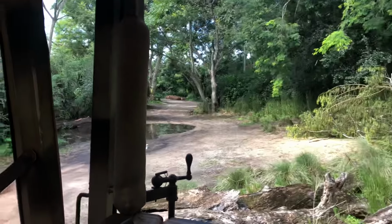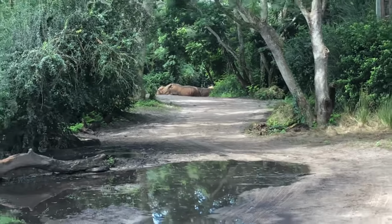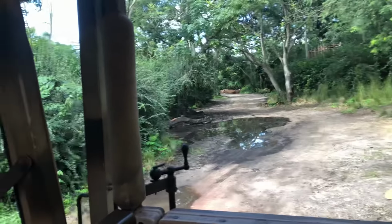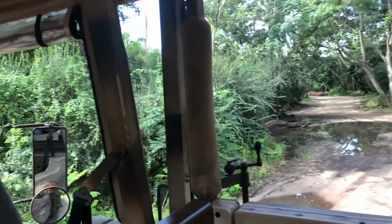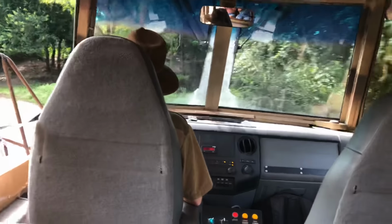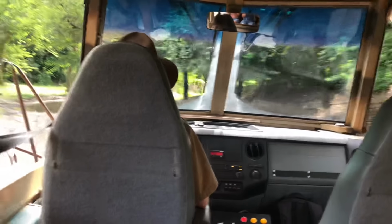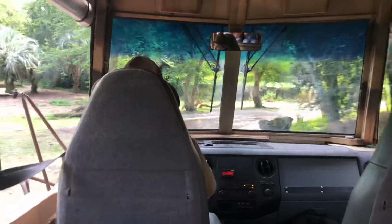Over on the right-hand side, those are white rhinos. Now those white rhinos are a bit larger than the black rhino that we saw earlier. The black rhino weighs about 3,000 pounds, and the white rhino can weigh between 4,000 and 5,000 pounds. Rhinos can charge at speeds of 35 miles per hour, but they have really poor eyesight. So that might be why a group of rhinos is called a crash.